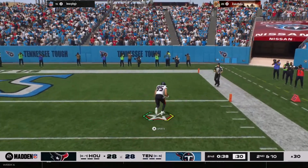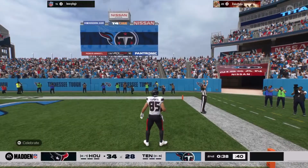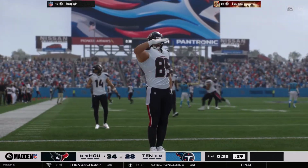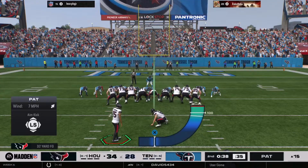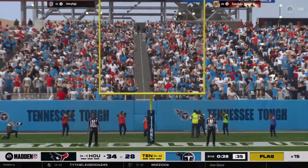Brought in close to the 8. Touchdown, Houston. The Texans get some late points and the lead. It's a Sam Laporta touchdown, his 2nd scoring catch of the game. Fairbairn now for the PAT. And the kick is good.